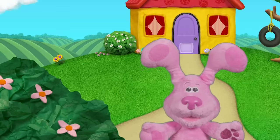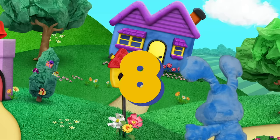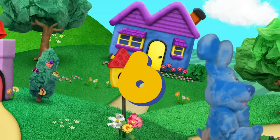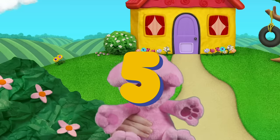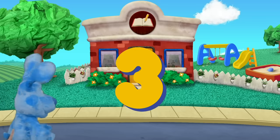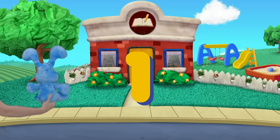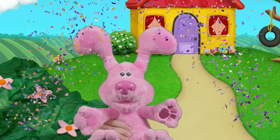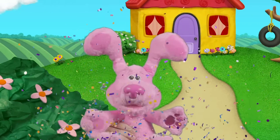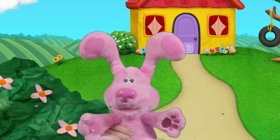Let's count down. 10, 9, 8, 7, 6, 5, 4, 3, 2, 1. Ready or not, here we come. Great job counting, Magenta. Are you ready to go search for Blue? Awesome, let's go!